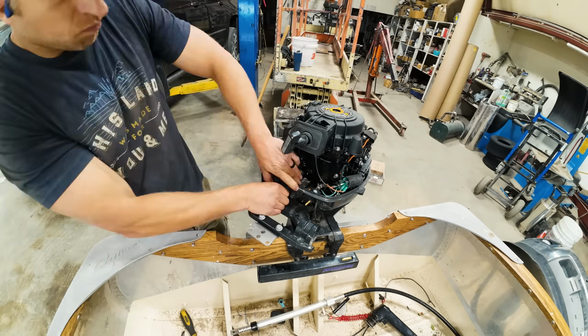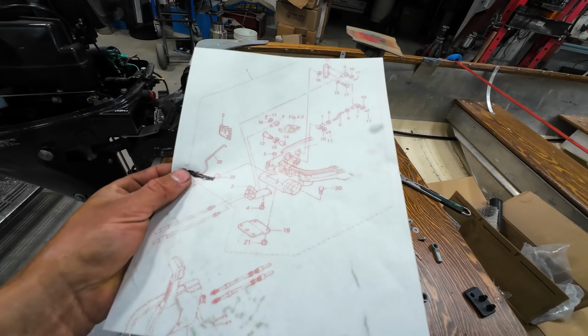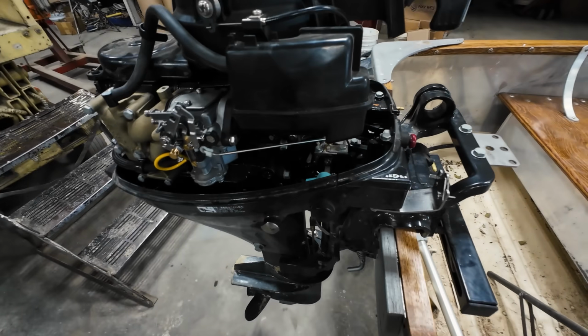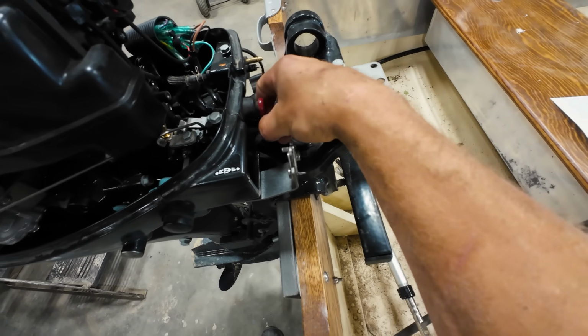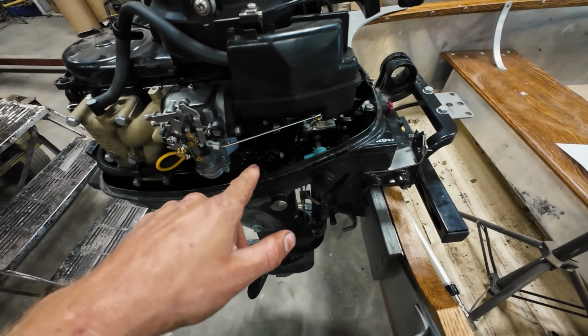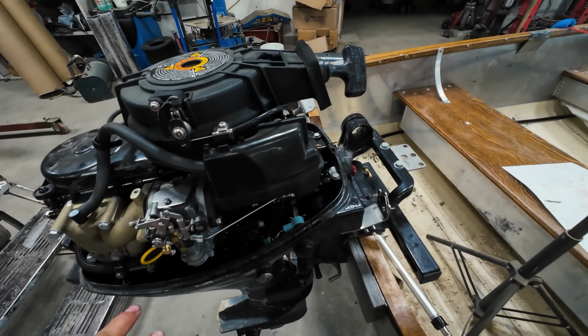All right, as you can see, there were no instructions, just a parts diagram here, which gave me some idea where stuff goes. I think I got it all figured out. The choke's now been converted over to go from the front here to down over here, so the choke works. Throttle and shifting has been removed. A lot of linkage has been removed, including the control arm out here with your throttle on it. All that linkage and cable has been removed.